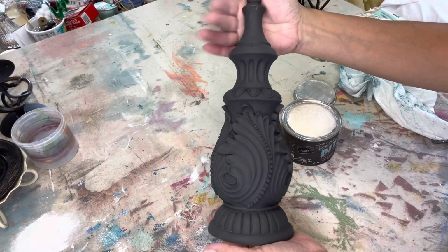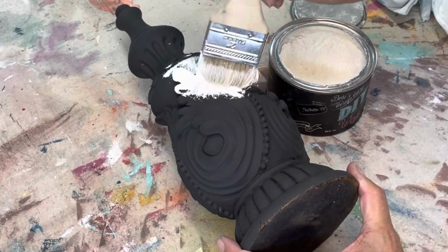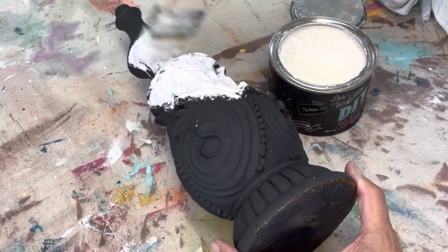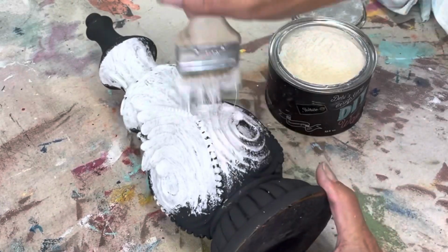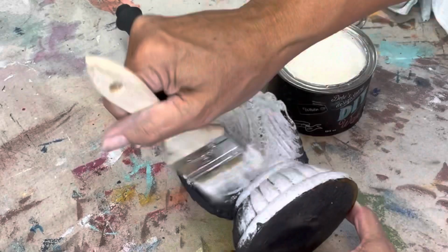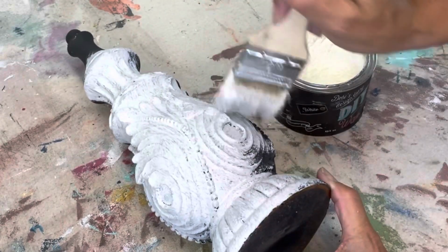Next, I had painted this finial solid black. I didn't show that on camera. I've done it many times before. But I just dipped into the DIY white wax with an old chippy brush. You can use as old a brush as you want. And I just added the white wax all over this finial. It goes on pretty thick, especially when I did not seal this. The paint was not sealed. It was dry, solid paint coverage.